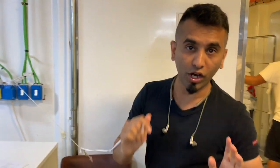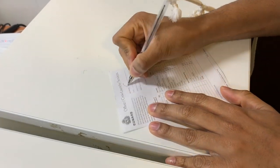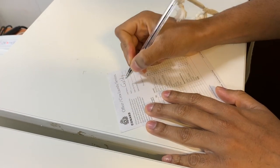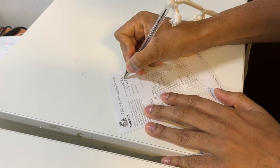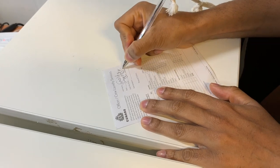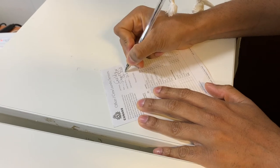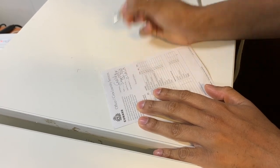Now I'll show you how to write it. Come closer, please. Okay, this is the form. So first I need to write my name, where I'm working, my cabin number, and the date. Today's date is 11/09/19. That's it. Now what I'm giving is one trouser, one jacket, and one t-shirt.